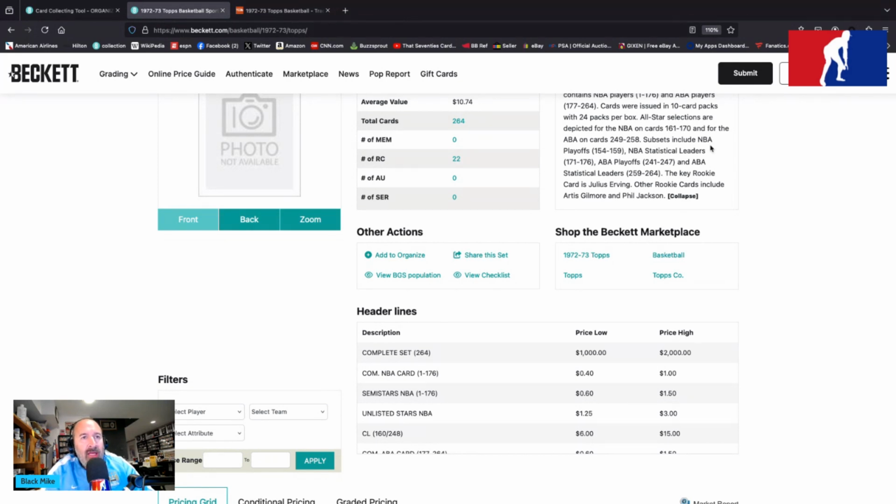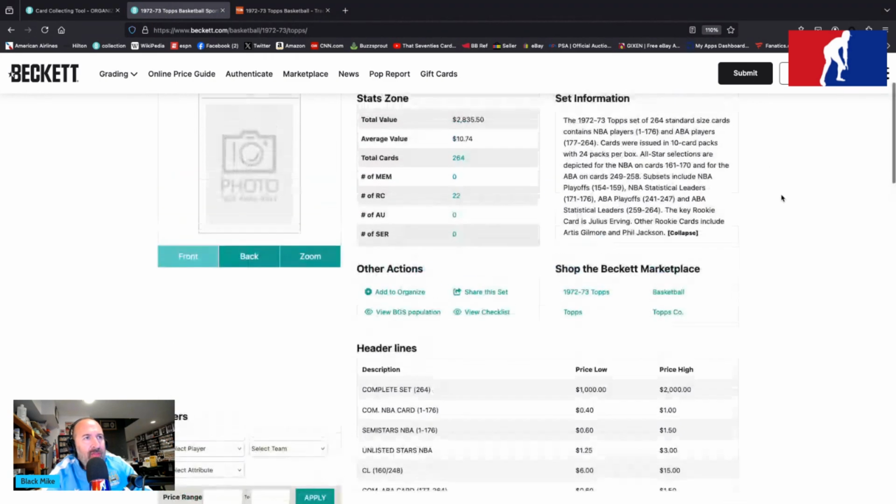The key rookie card is Julius Erving. Other rookie cards include Artis Gilmore and Phil Jackson. So ABA, I think, getting the playoff and the statistical leaders recognition that they may not have gotten in previous years. I could be wrong on that, though.